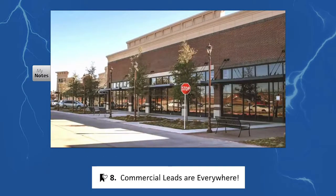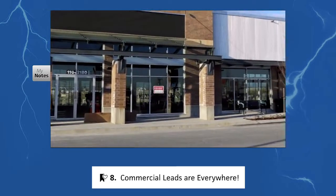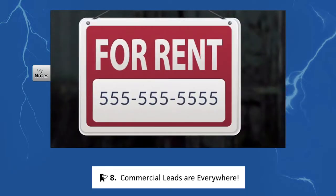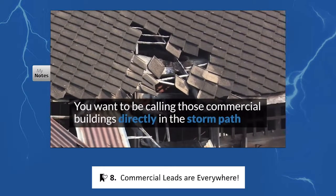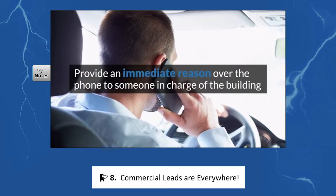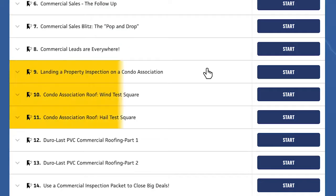Most commercial buildings have for lease numbers and signs somewhere on the outside of the property. Guess what? Calling this number usually gets you directly to the property manager or someone who's in charge of the building. You want to be calling those commercial buildings directly in the storm path and then providing an immediate reason over the phone to someone in charge of the building why they need to get a free property inspection lined up.